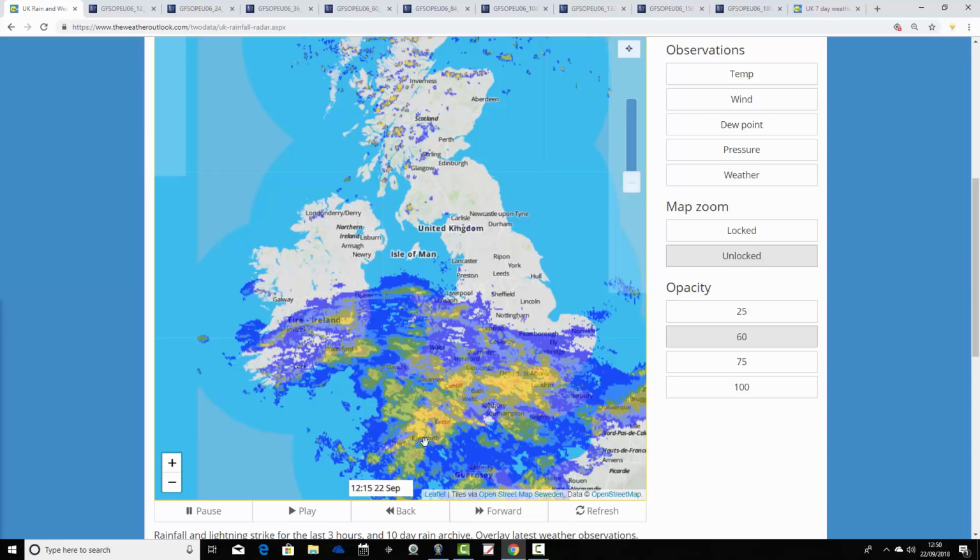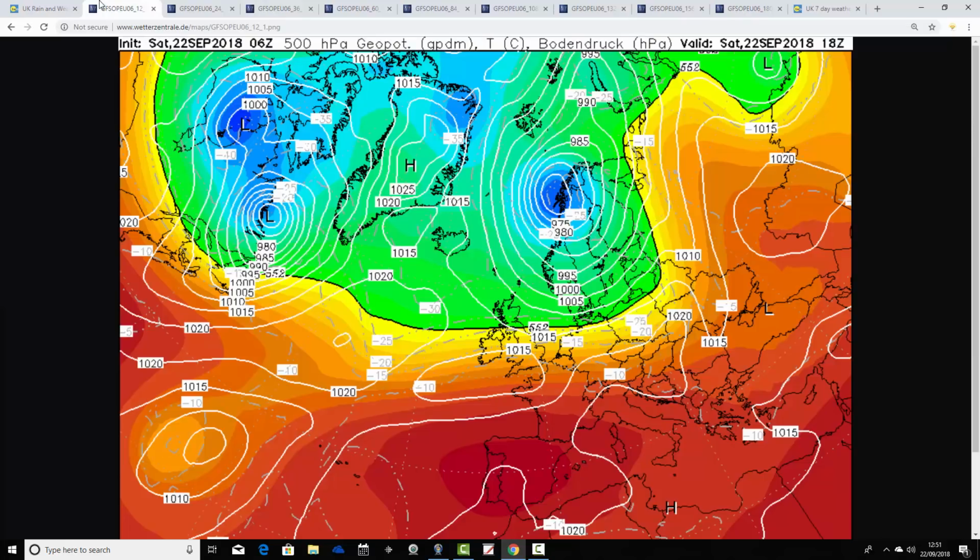A lot of it is light and showery, but there are a few bright echoes mixed in, especially to the southwest and through these more southern counties. There have been some heavy outbreaks of rain through the course of this morning, and that's going to carry on through the rest of this afternoon as well.